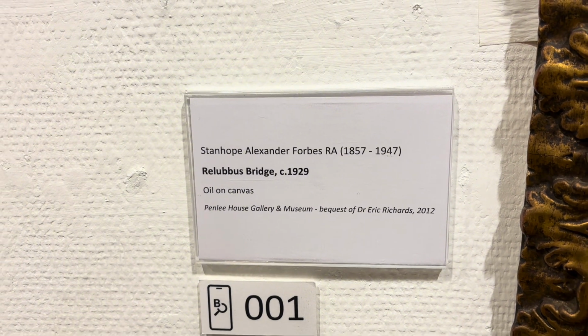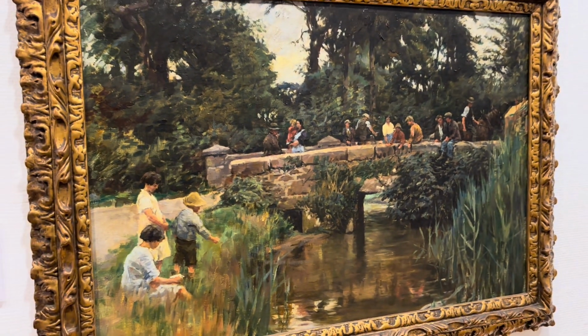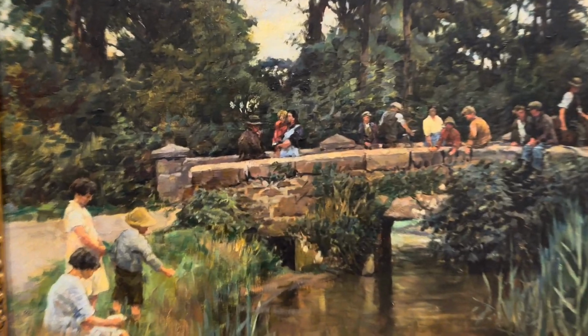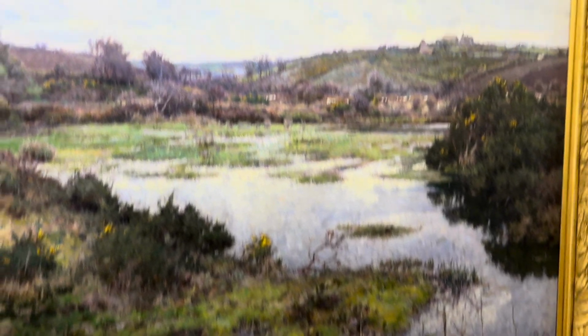This is another one by Stanhope Forbes. It states here, Relubus Bridge, 1929. Yeah, to me, that's charming. I like that. Yeah, this is a lovely big piece of art here. I like this a lot.